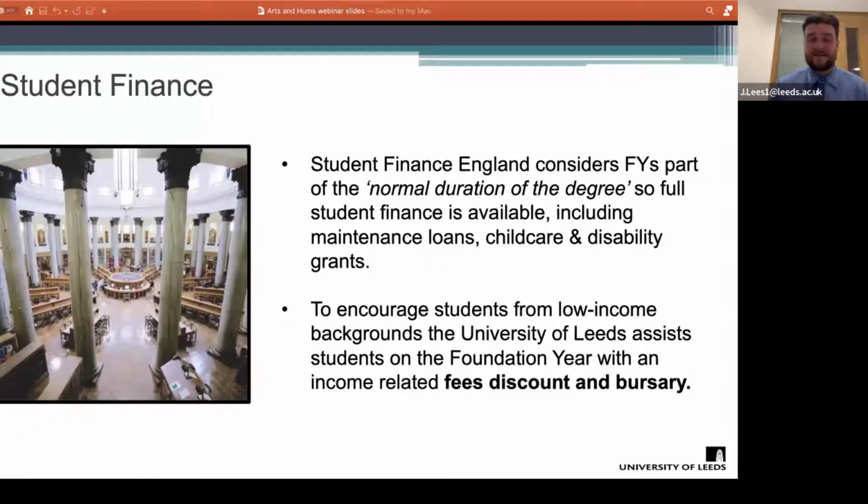So final thing to just mention before I hand over to David and Maddie, and they can talk about all the great things that you're going to learn on the Arts and Humanities Foundation Year course and the great programs that you can progress onto. I thought it's worth just me mentioning student finance as well, because it might be a bit of a concern for some people. And the thing to know about this is that studying a foundation year doesn't in any way negatively affect a student finance application. You're still eligible for the same support as everybody else. This counts as the normal duration of your studies. So you still get your maintenance loan, that living cost loan from Student Finance England if you're eligible, and then any additional extras like childcare support or disability grants. So don't think that by doing a foundation year, you're in any way negatively impacting your student finance application.